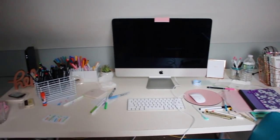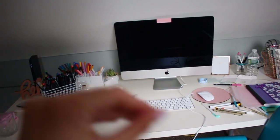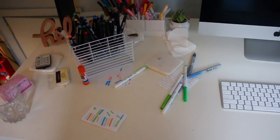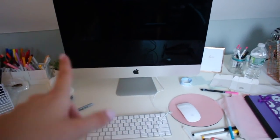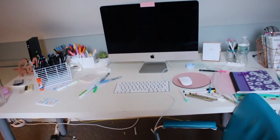I'm gonna start off by cleaning my desk area right now because I feel like when my desk area is messy, I can never get anything done. I have a bunch of random stuff on here, like markers, and I'm just gonna do a time lapse of me cleaning this up, and then I'm also going to organize my Mac. I'm going to clean it up and delete some files and also change the background.